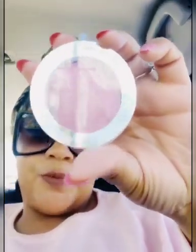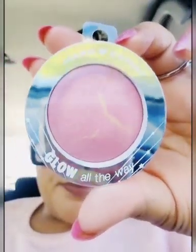But I did see this baked hard candy blush. And I picked up 2 of them. Glow All The Way. And its color is 125 Living Doll. So we'll see how that works out. And that's something that I have seen people haul a while back. But I've never found it in any of the Dollar Trees that I go to.